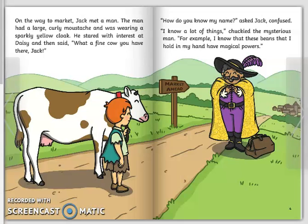So quite an easy question here. Why was Jack confused with the man? It says it in the text. So look where it might say confused and read just before it. It'll give you your answer, so we can make those comprehension links. That's right, he was confused because the man knew his name. So you might be thinking, oh, that's unusual. How does he know my name? What magical powers do these beans have?